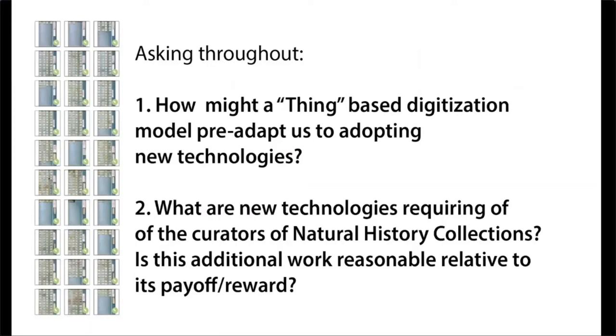So first, how might a thing-based digitization model pre-adapt us to adopting new technologies? In digitization, there's always new technologies coming out. What does it mean to think about it from a thing-based perspective? And second, what are new technologies requiring of the curators of natural history collections? Is this additional work reasonable relative to its payoff reward?